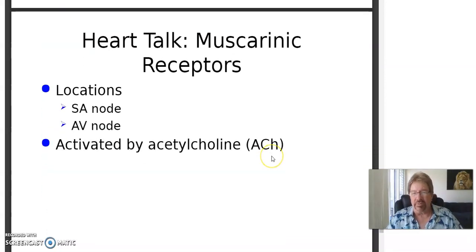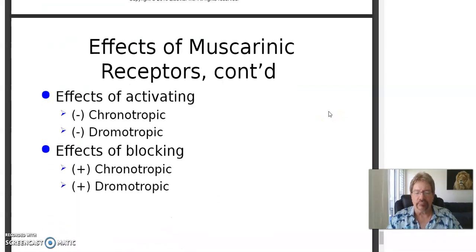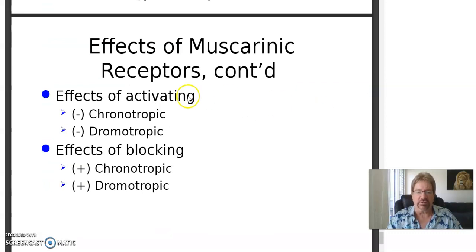Muscarinic receptors, man, we talked a little bit about that in anatomy. SA node, AV node activated by acetylcholine, our old pal, the neurotransmitter. Effect of muscarinic receptors. Effect of activating lowers or diminishes the chronotropic and the dromotropic, but if you block it, it increases both of them.